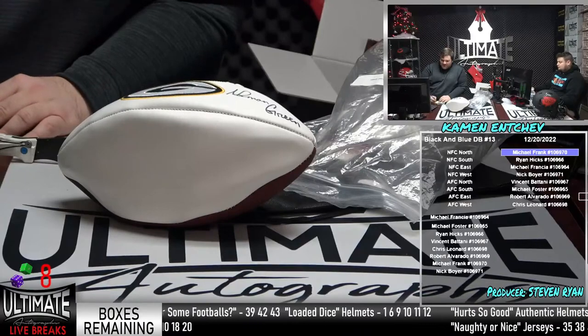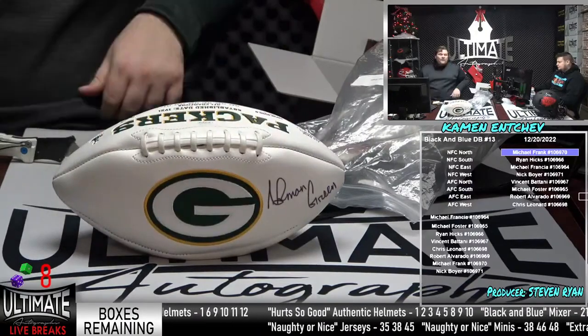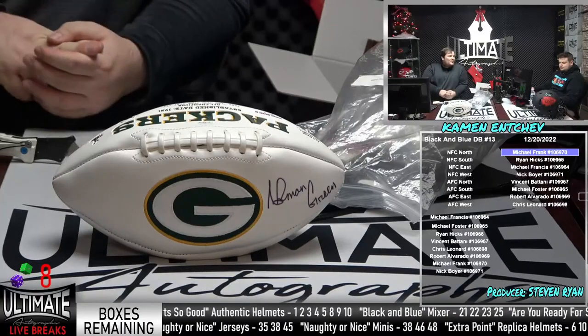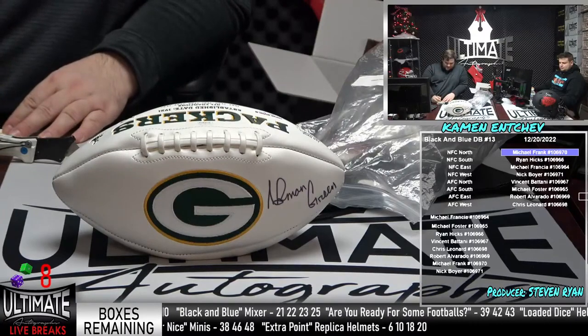Definitely one of my favorite autographs. Great auto. Yeah, one of my favorites. Maybe behind Curtis Martin. When we first started, Steven, I said Dermontti Dawson and Amon Green were my two favorites. Then I saw Curtis Martin and was won over, but this is still up there for sure.